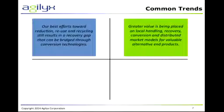There is also a global movement toward local recovery and the recognition of waste as a resource that can be leveraged to create value. Conversion technologies used to feed local distributed systems with end products like fuels used for transportation, machinery, and to generate electricity have a very bright future.